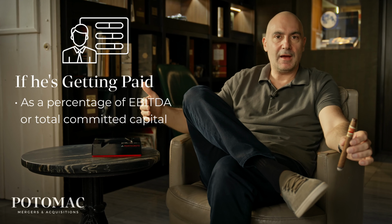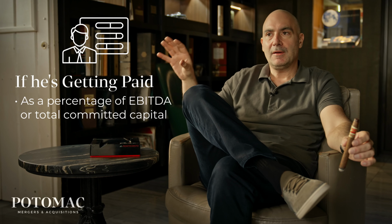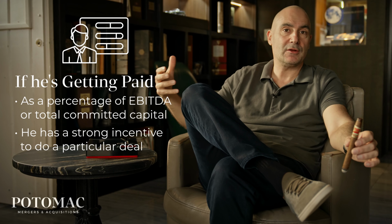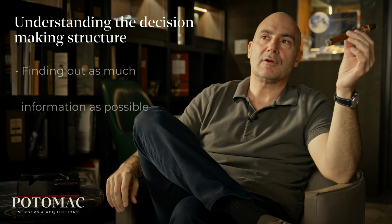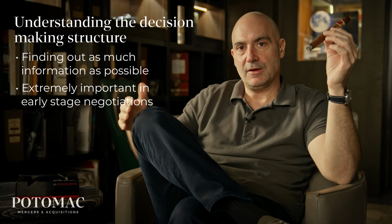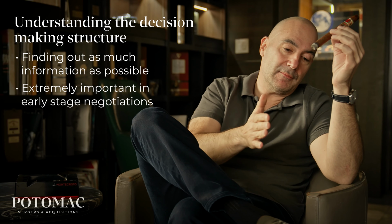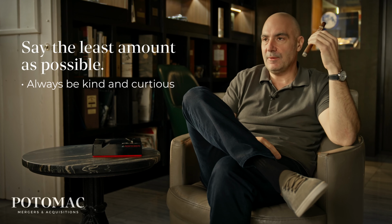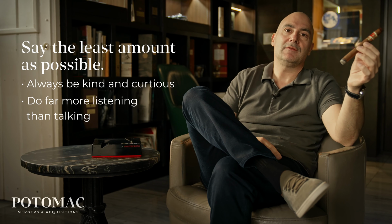We want to understand if the M&A guy is actually getting paid to commit capital, right? If he's getting paid as a percentage of EBITDA or as a percentage of total committed capital, now I've got somebody on the other side of the table from me that has a very, very strong incentive to do a particular deal. So understanding the decision-making structure and ferreting out as much information as possible is extremely important in the early stages of the negotiation. And quite frankly, having my client say the least amount as possible. I mean, always be very kind, always be very courteous, but do far more listening than talking.